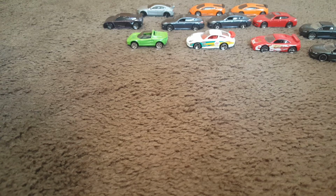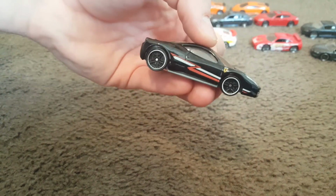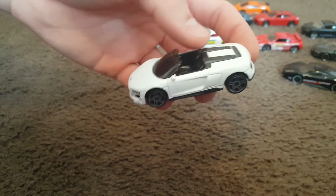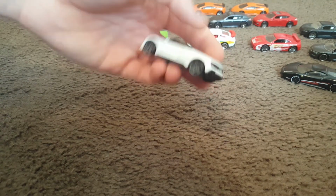Here's a great looking Ferrari right here. It's a little bit dusty. Let me clean that off real quick. And this one is the Ferrari 458 Italia. That is a nice looking car. I do have a lot of Ferraris in my collection, so I'll be finding them. Here's a Hot Wheels Audi again. This is a 2019 R8 Spider. I think that's a newer Hot Wheels casting. Very nice.